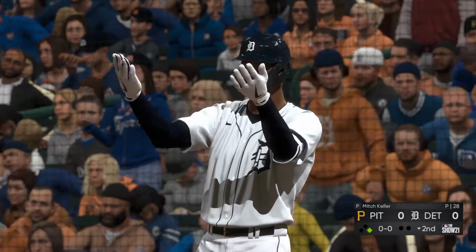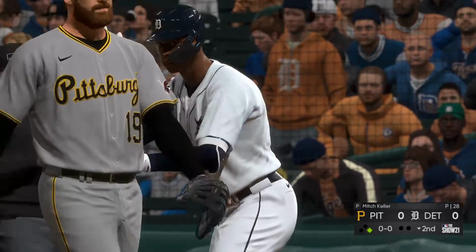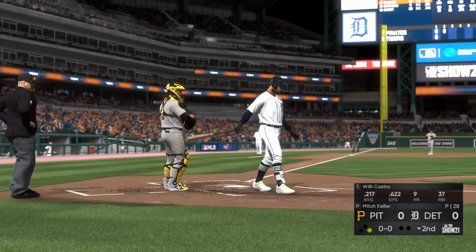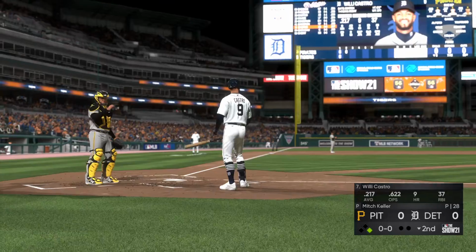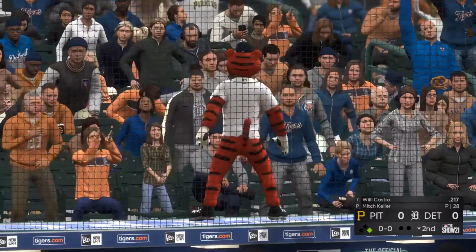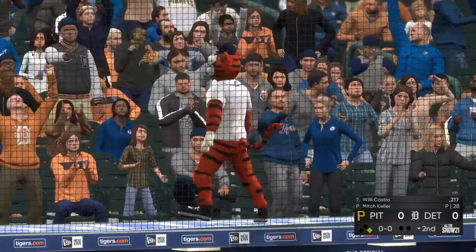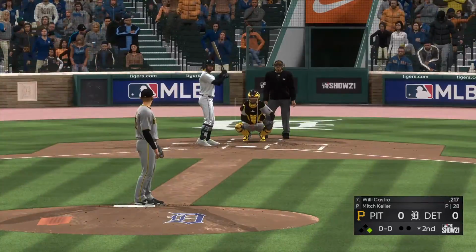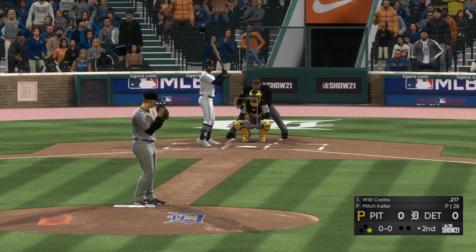Batting seventh, the second baseman, Willie Castro. Next up, Willie Castro, as he'll dig into the left-handed batter's box. And this isn't his strong side, at least not when you look at the stat sheet or his consistent contact rates. I just don't think he's quite as smooth with his rhythm and swing mechanics when he's hitting left-handed.